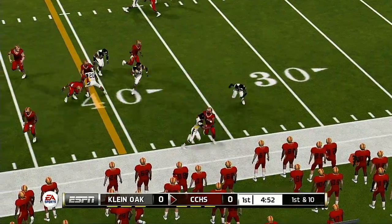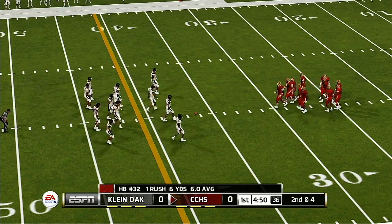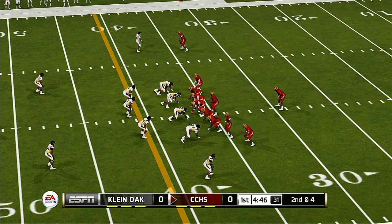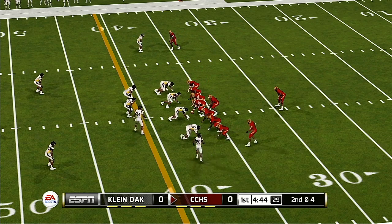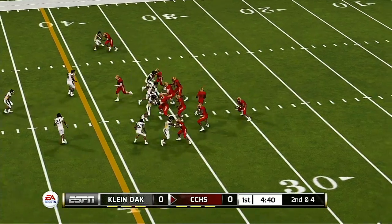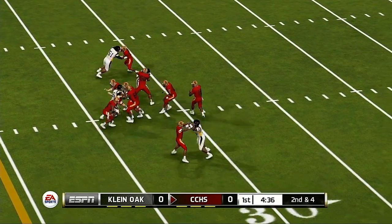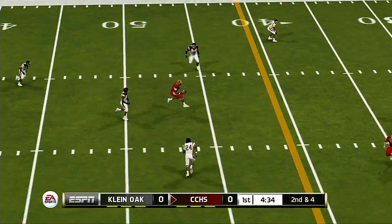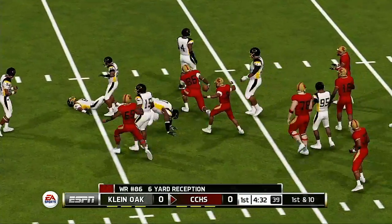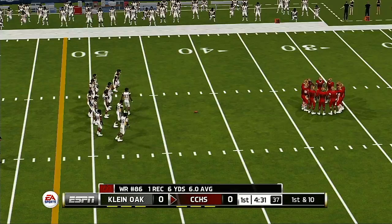Feeds it to the back. He gets hit out of bounds around the 36-yard line. So it's second down now, and they need about 4 yards to pick up the first. Has time. Fires out to his receiver. And down he goes around the 42-yard line. Complete for 6 yards, and that's good for a first down.